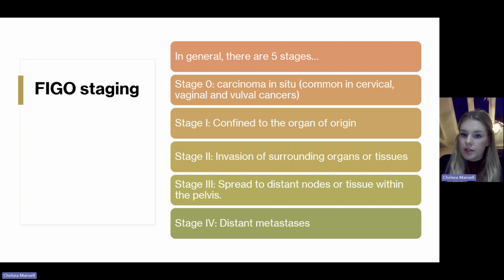So this is a note on FIGO staging. In general, there are 5 stages. Stage 0, carcinoma in situ. Stage 1 is confined to the organ of origin. Stage 2, there's invasion of surrounding organs or tissues. Stage 3, there's spread to distant nodes or tissue within the pelvis. And stage 4 is when there's distant metastases. So at the minute she's stage 1, so she's confined to the organ of origin. There is ovarian and fallopian tube cancer.